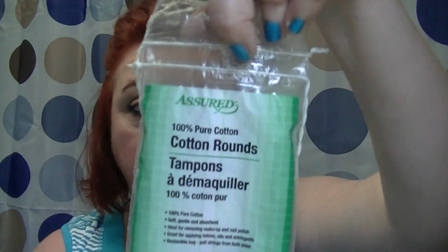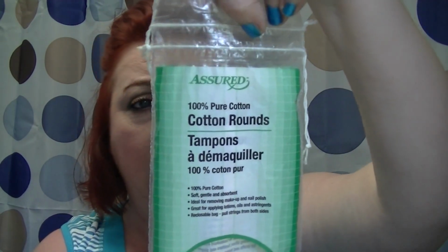So the first thing I have empty is the Assured 100% pure cotton rounds. I got these at the dollar store. I use them for taking off my nail polish, for using my toner, and sometimes eye makeup remover. It just depends. These aren't my favorite because the sides of them are not stuck together. You can peel them apart.